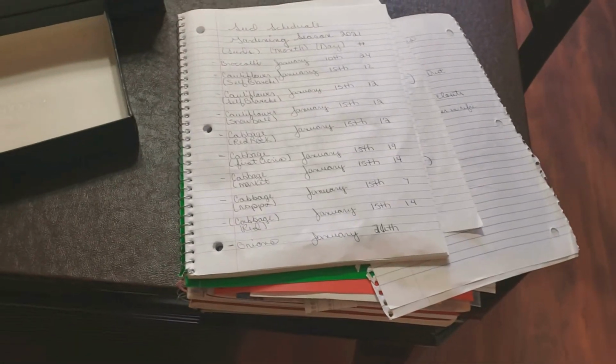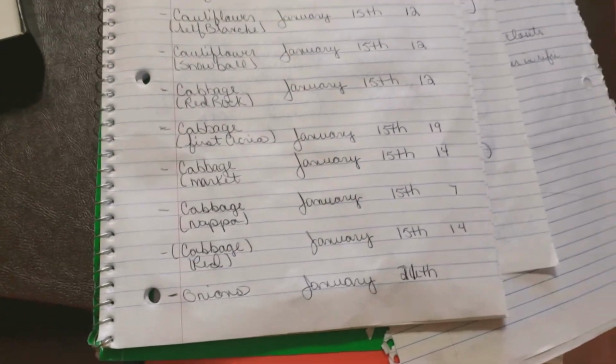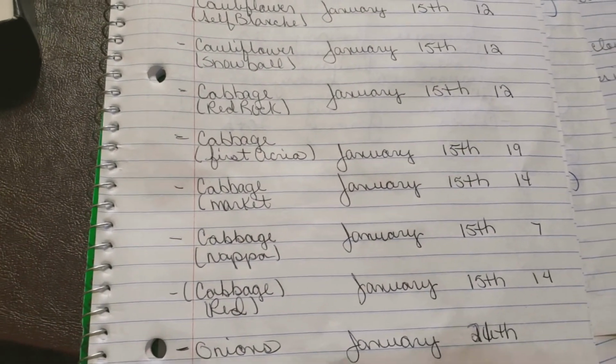Not that my spoons didn't get mixed up, and now I have to play the guessing game of, is this a cabbage? Is this a cauliflower? You know, because you won't know until it gets a little bit older. So that's what I've planted so far in January.